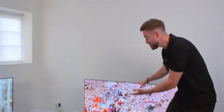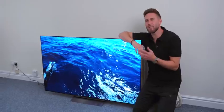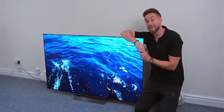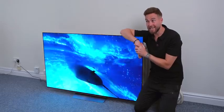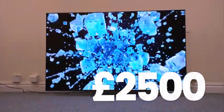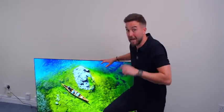This is one of the brand new TVs from LG, and thanks to its OLED technology, it's considered by many to be one of the best TVs that money can buy. The trouble is, that said money is extortionately high. The C5 retails at the time of recording for about £2,500 for this 65-inch model, which for most is a bit outrageous. Cost of living crisis and all.